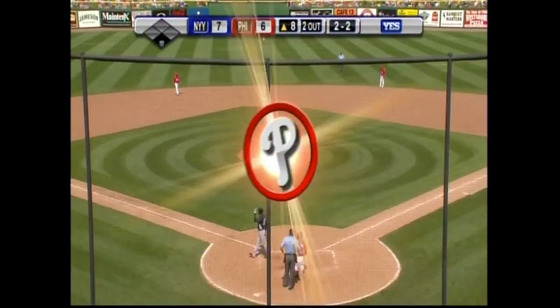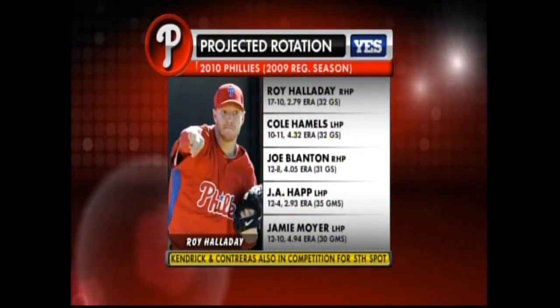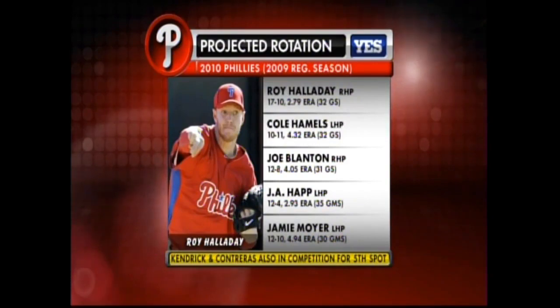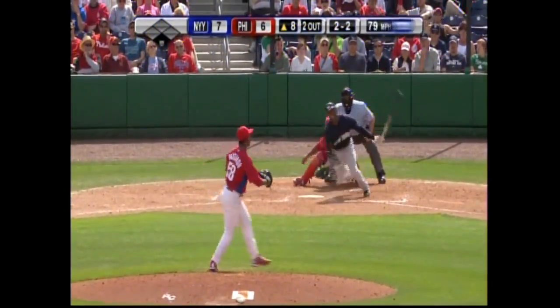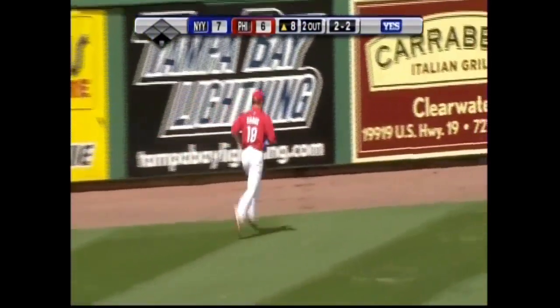Fouls one away. Still 2-2. Well, this is the projected rotation for the Phillies, and it all begins with Roy Halladay, but they were able to get Joe Blanton back, sign him to a deal, and then Jay Hopp was very impressive last year, and he didn't have to be packaged in any deal to get Halladay, and that was pretty important for them, nor was he part of a trade to get Cliff Lee, so they were able to keep him around.